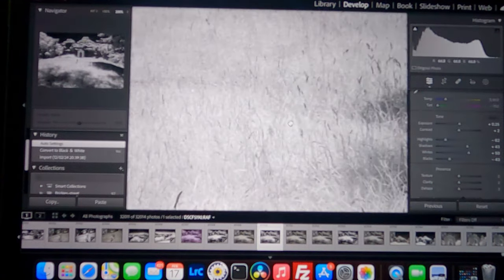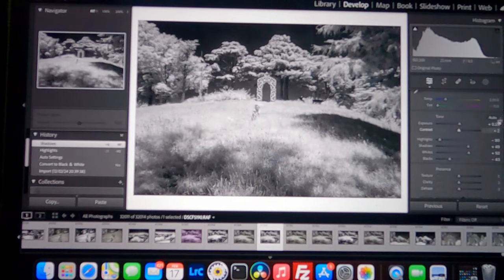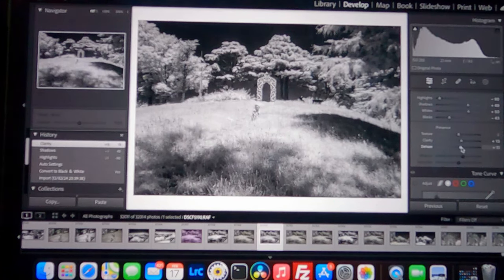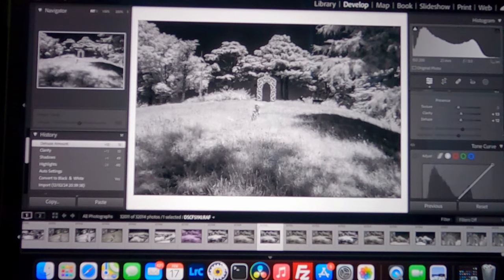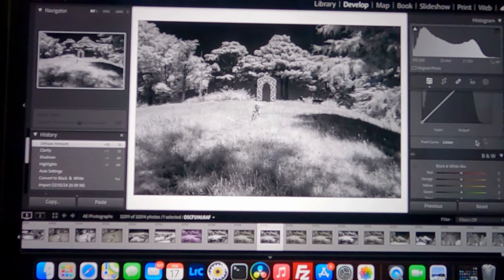The highlights are quite bright there, so I'll just take down the highlights a little bit, open up the shadows just a little bit again, and come down to clarity. I'll give clarity maybe 13, and same with dehaze, around about 13. And this is just the same as what I do on all my editing, actually, so I'm not reinventing the wheel at all here. I'm just doing exactly what I do on my normal editing day-to-day basis.